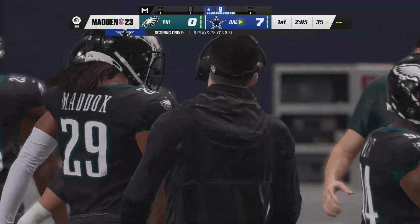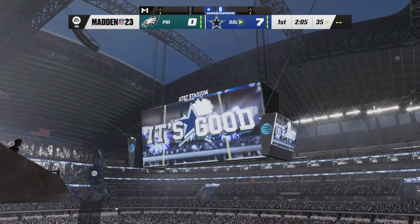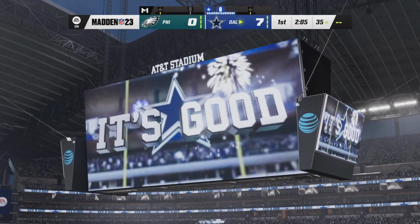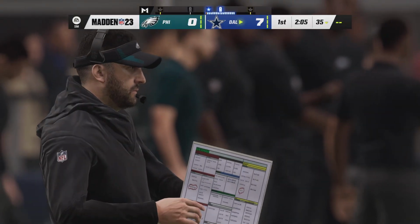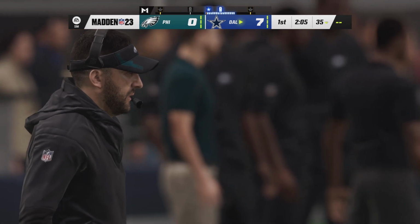Extra point by Moore, and good. And it's now a 7-0 game. So a nice drive put together there. They go 75 yards in 9 plays. And it's capped off for the Cowboys touchdown.